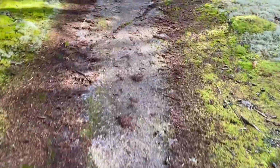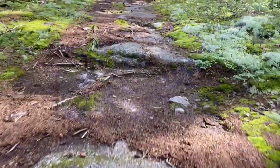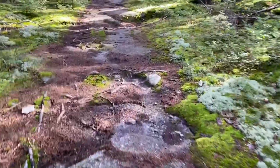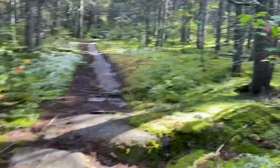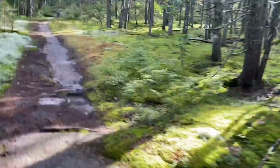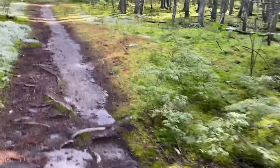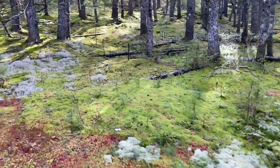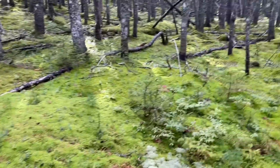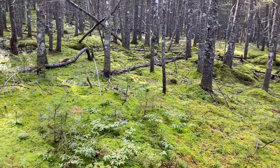The trail, I mean, it's like a constant rock. It's interesting, and it's been great. And then you can just see off to the side how thin the topsoil must be, because I mean, this mountain is rock. But then look at this carpet, a carpet of moss. Beautiful.